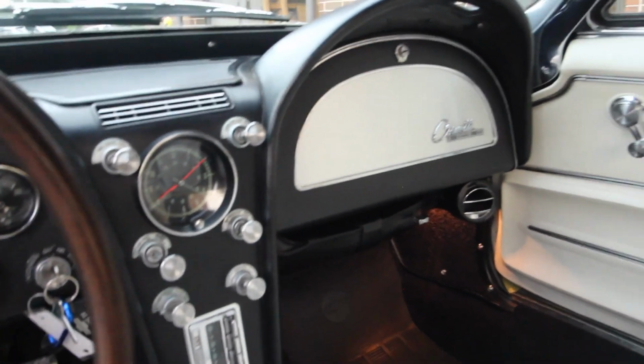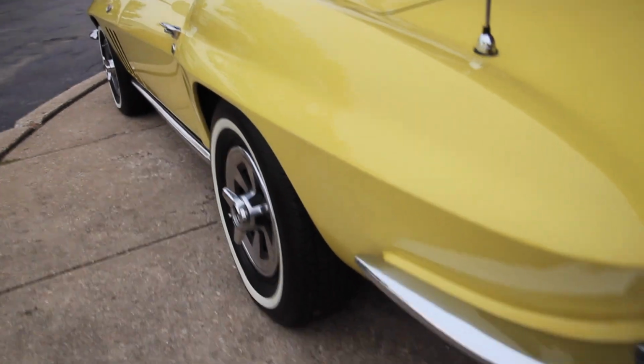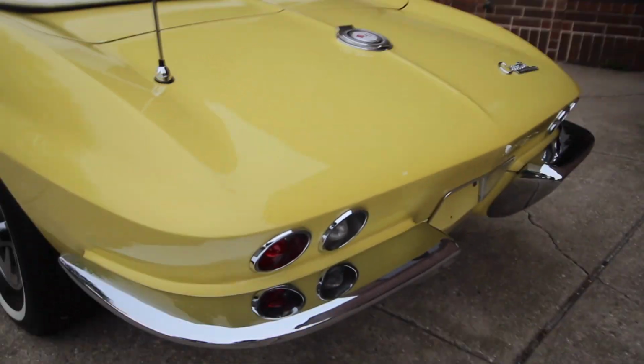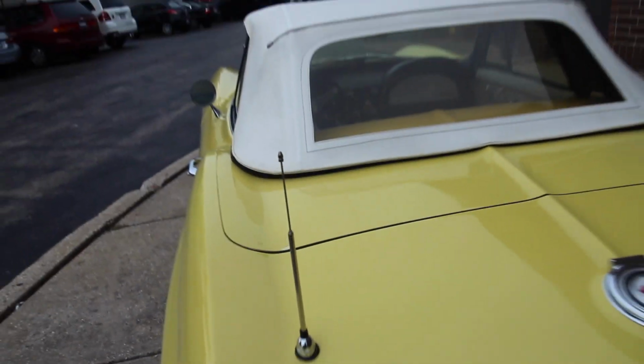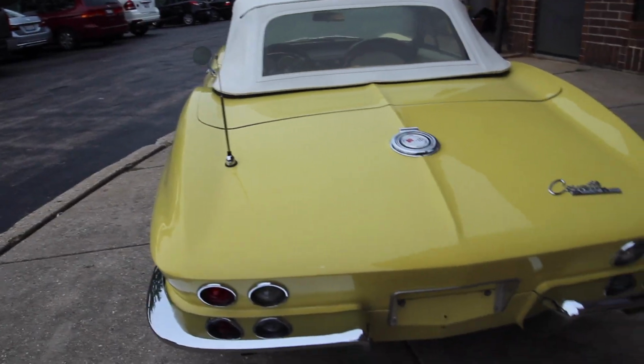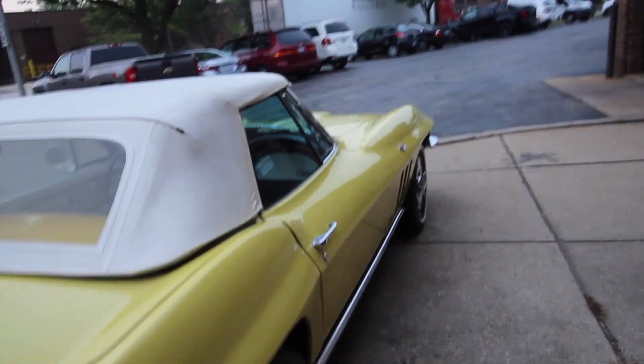Dash is nice, gauges nice, nice teak steering wheel, radio works, nice comfortable seats. They're not flat, overly sat on. Doors close nice as well. Keep moving around the car for you. A little bit right there. Another chip right there. Like I said, it's a real nice driver, especially with all the options. Not many cars came with all the options back in the day, and to find a car that's loaded with those factory options, it's pretty few and far in between.